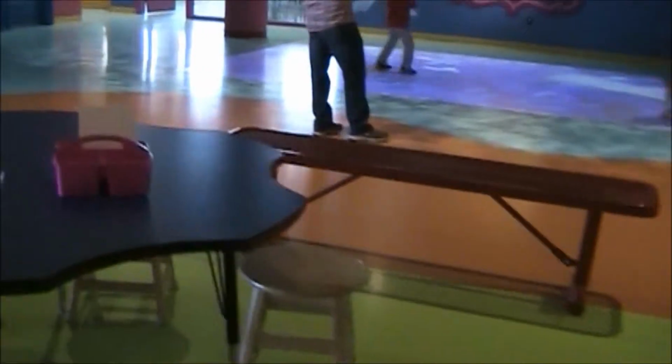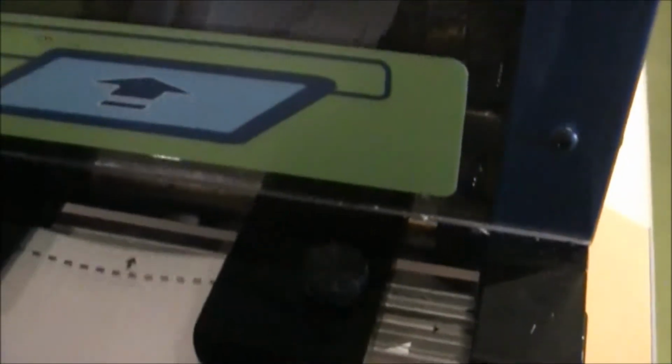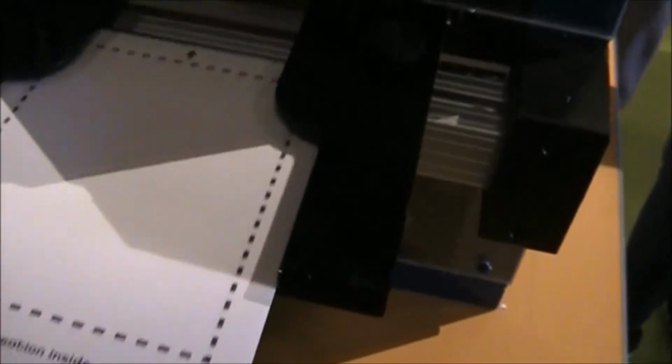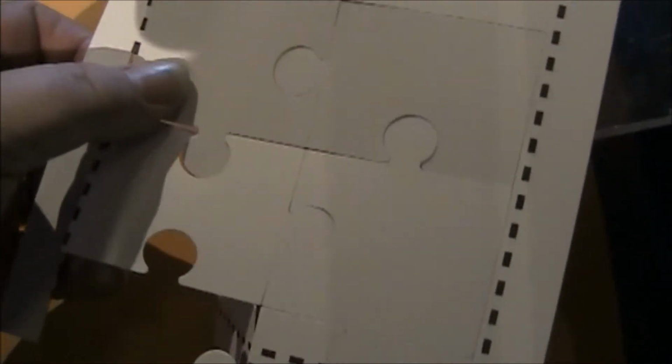Now for Puzzle It, there are these papers here. It's got an arrow in the top where you feed it in. You can draw yourself a picture and then you put it in the Puzzle It machine. Okay, so you put the paper in, you lift this lever up, you turn the wheel this way towards you. And then it pops through the other side, and then you can pop out a puzzle that you made yourself, that you colored yourself.